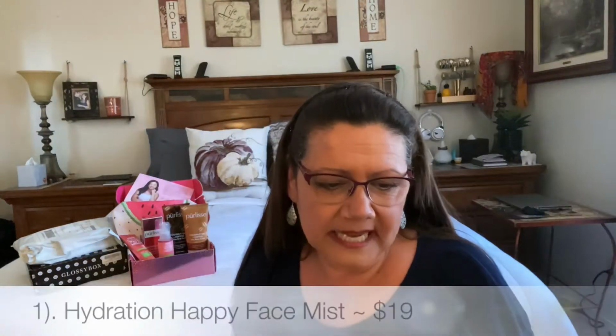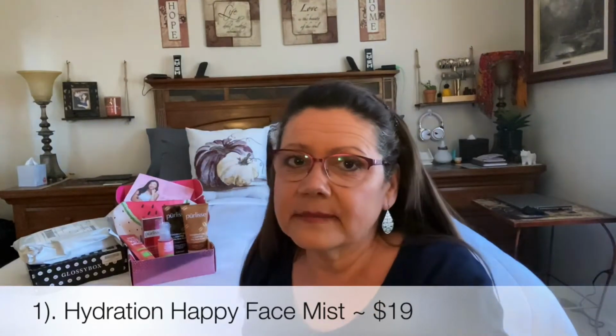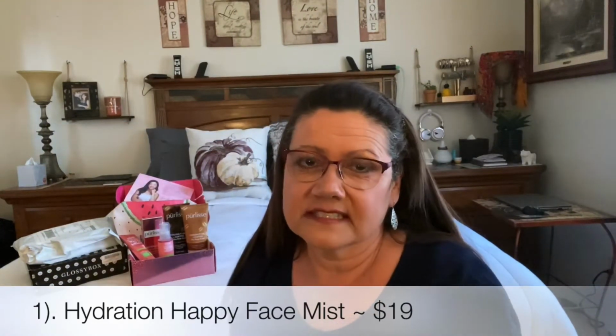So the first one is the Hydration Happy Face Mist. My daughter saw this and she just about freaked out. She says, are you kidding? This is the size that you get inside this box? I said, yes, this is a big bottle. This is the Hydration Happy Face Mist. It retails for $19. It says it's skin-loving ingredients derived from seawater. And it's a light formula that provides hydration before or after makeup application.